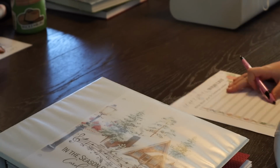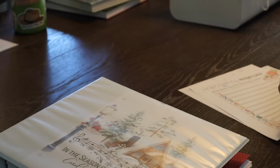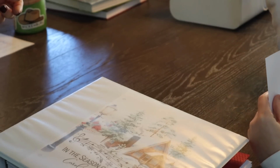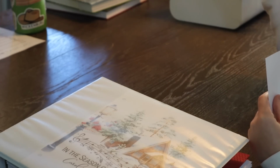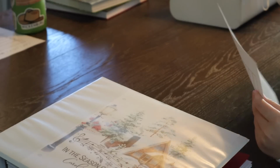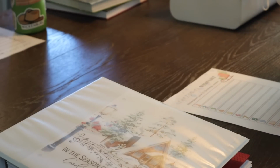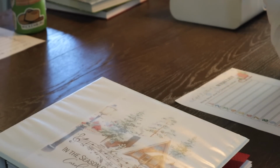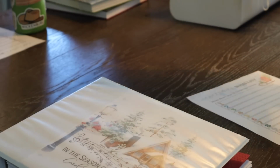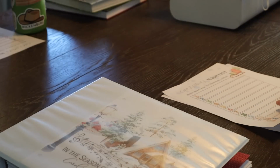And then on the second page, can you show the second page? You have a snow globe that says, draw your perfect Christmas day in the snow globe. And I want to take some time on that and have it be nice with some color. You probably shouldn't draw in pen. You should probably draw with pencil. And we're going to color that in.